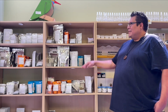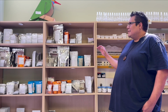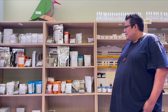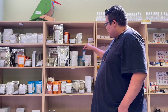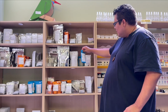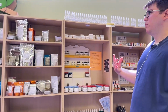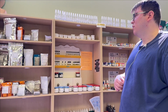So since COVID, a lot of reserves and communities asked us to provide them with certain medicines that'll help fight the COVID-19 virus. So for example, the wild bergamot here is one of the ingredients that is used in a tea that helps fight the COVID virus. Yeah, when we do pick, we pick with protocol.